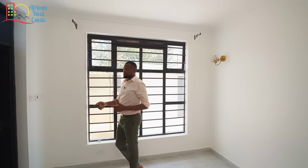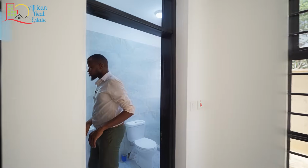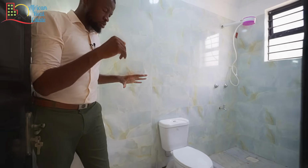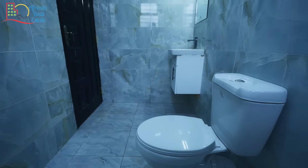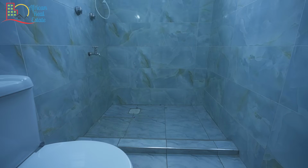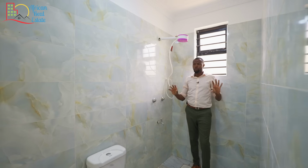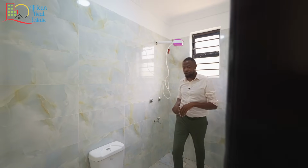The bathroom to this bedroom is here, and I want you to note the size. From here, you can see that the bathroom comes with a vanity setup behind me. You have a water closet at the center, and on this side, you have your showering area. A shower cubicle will be installed here. We are just waiting for the glass panes.